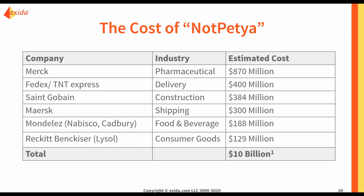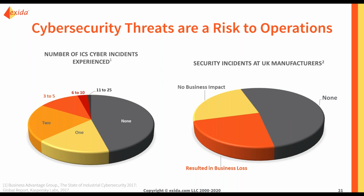The real takeaway from this, though, is we don't want to look at this NotPetya attack as a once in every 100 years, once in every 1,000 years, maybe not even a once in every 10 years type attack, because we see that cybersecurity threats are a real and present risk to operations. A study by the Kaspersky Group showed that between 2016 and 2017, it was expected that over half of all industrial control systems reviewed had experienced a cyber incident. And of these, some of them experienced more than 10 attempted attacks in that time frame. And so that goes to show just how prevalent these attacks are. And it's expected that this will probably only continue to grow as more and more attackers continue to develop tools, and even unskilled attackers have access to potentially some very sophisticated cybersecurity vulnerability exploits.